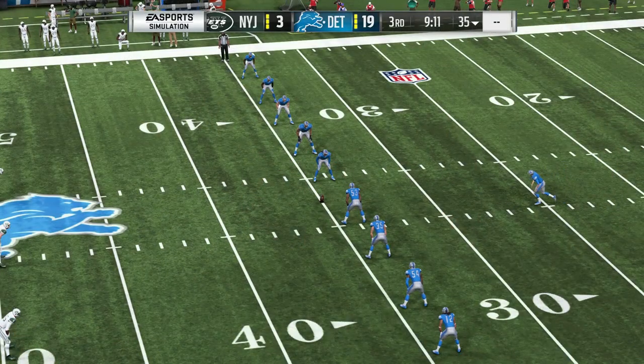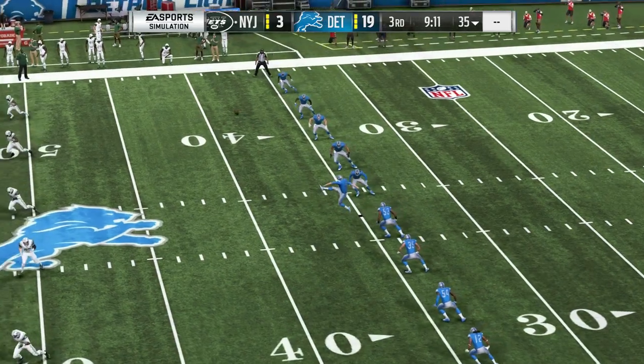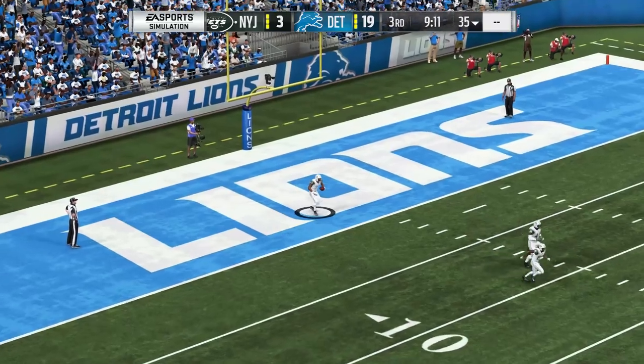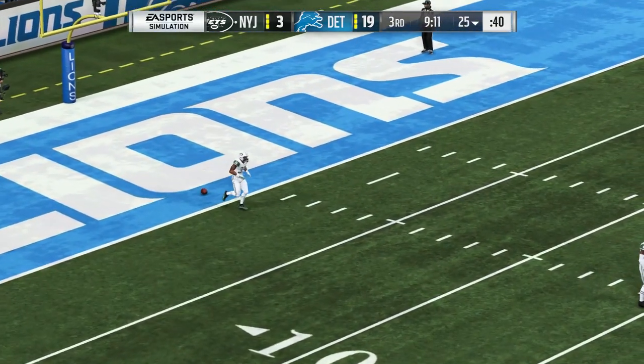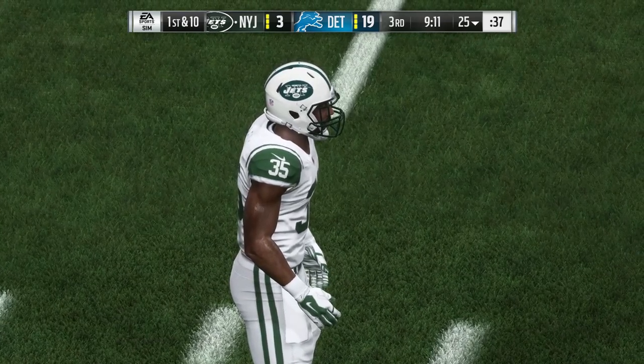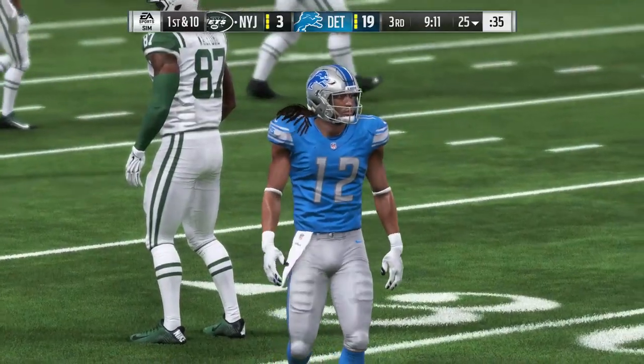Now it's Martin to do the honors after the made field goal. This fielded a few yards into the end zone. And no run back here. This will be a touchback, and it comes out to the 25-yard line. And New York set to take the field.